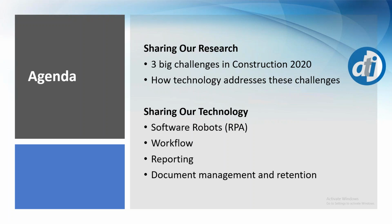The second part of our presentation, we're going to turn it over to Brad, and he's going to share some of our technology, and he's going to pick a couple of use cases where our customers have used technology to address problems in their office. All right, so with that, we'll jump right on in.